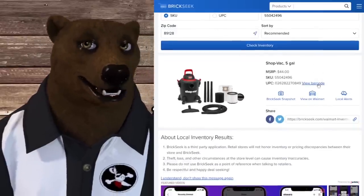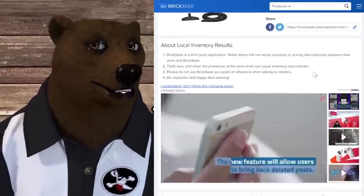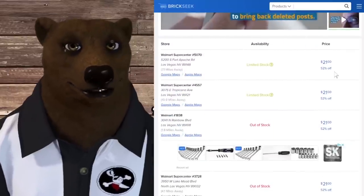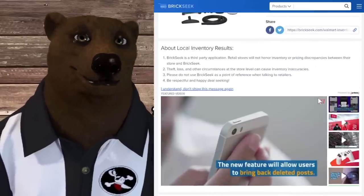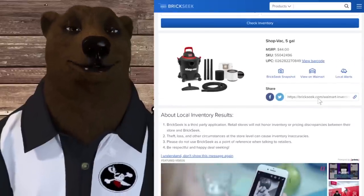All right. Shop-Vac. I know. MSRP is $45, on sale for $21. Look at that. Now this is over at Walmart also. Now you're like, Bear, why would I buy a Shop-Vac?